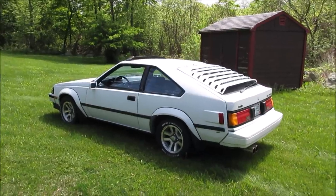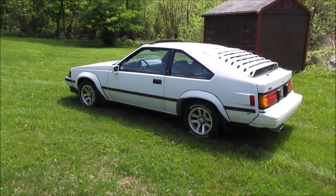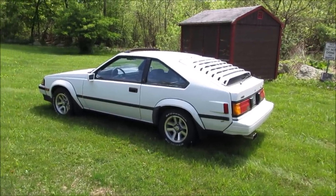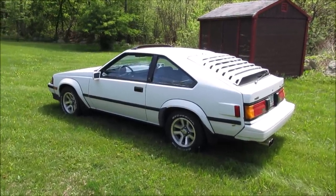All right, guys, with that, let's go back to the shop and bring her up on the lift, go see what the underside looks like. Any issues under there, we'll start doing some wrenching. Hopefully, see if we can get some of this stuff accomplished.